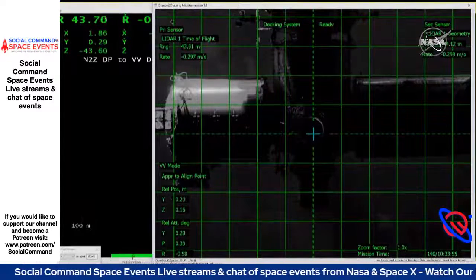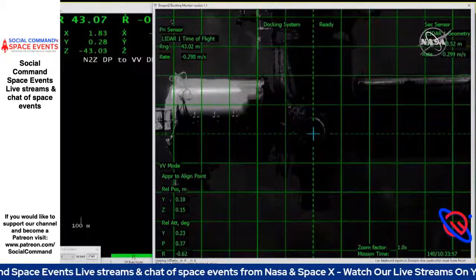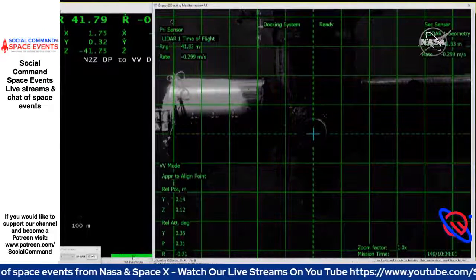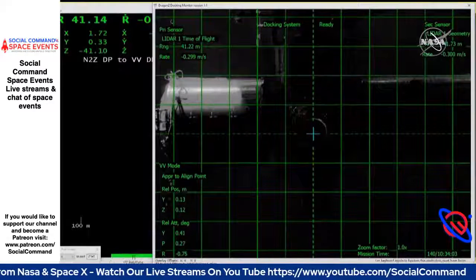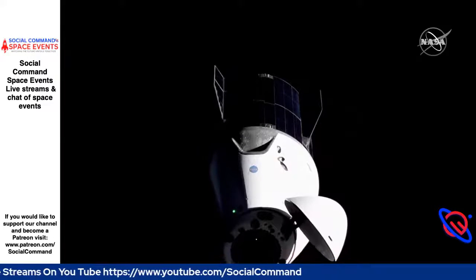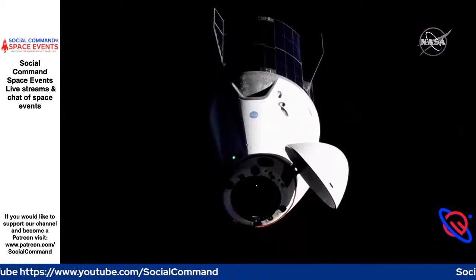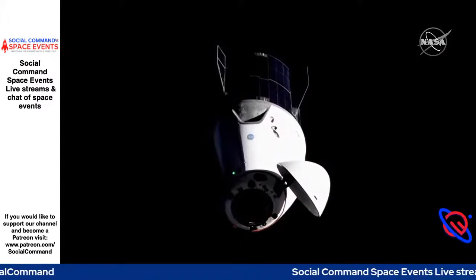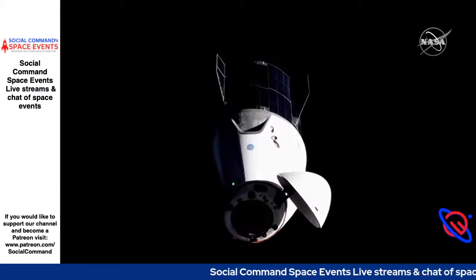Ground 2, ISS crew is ready. Procedure review complete. Docking ready from ISS. Houston copies. We started at 60 meters away, and we are currently at 40 meters away. And once we reach 20, we will hold for the go for final approach and dock.